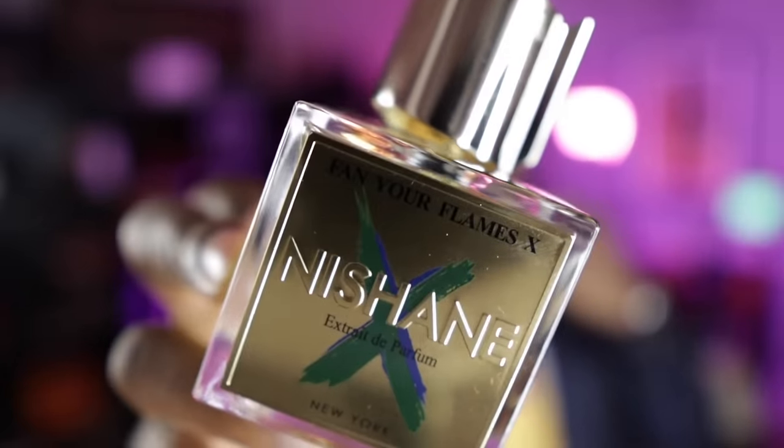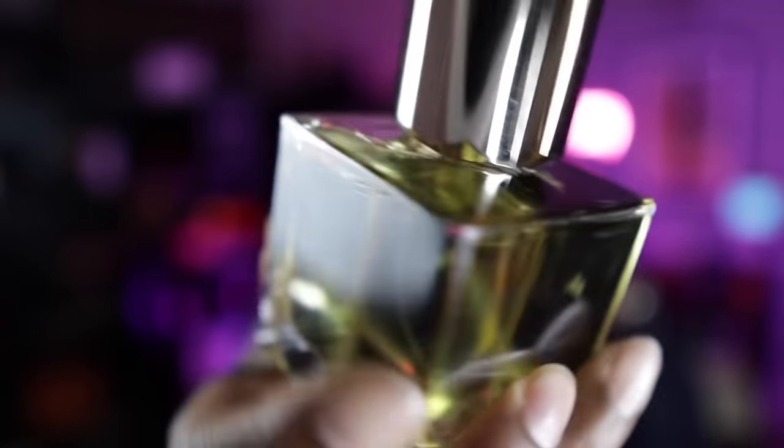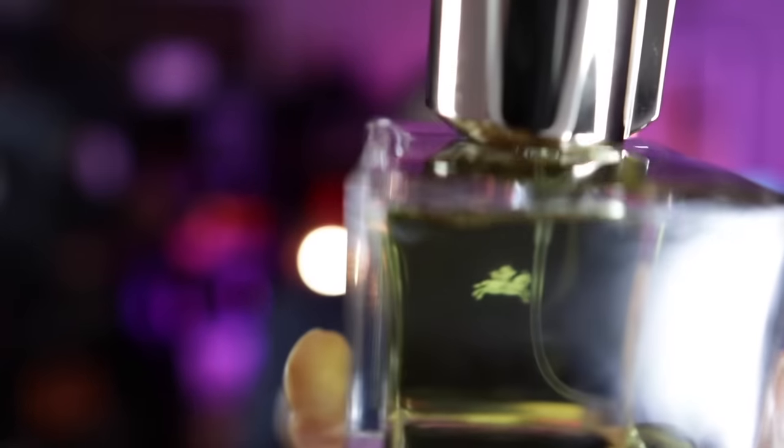So this is the one that I smelled briefly before. When I smell this, I originally get the original DNA. This smells like Fan Your Flames. Yeah, smells like Fan Your Flames. So with this one, there's not as much of a difference as compared to Hacivat. This smells a lot closer to the original. Again, check the bottle out here, guys. It's just beautiful stuff here. Beautiful stuff. This smells really, really good. Check the bottle out. You can see a horse there in the back.